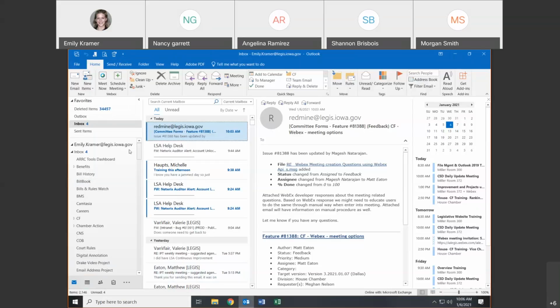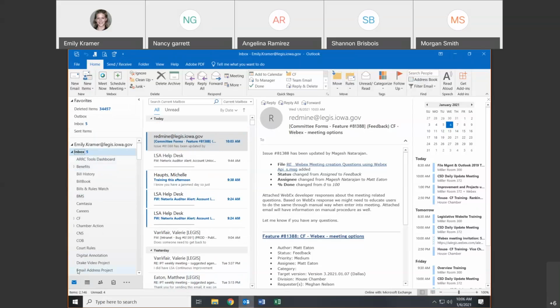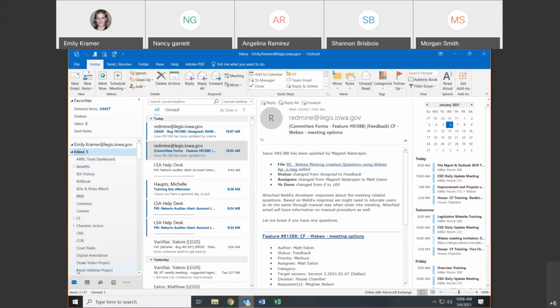Next, let's talk about your folders here. By default, all legislators have one account and one inbox. As you can see, my inbox has many different subfolders underneath it. So just like with your files on your drive, anything you can do to organize your email is going to help you immensely to get to it quicker, to respond quicker.